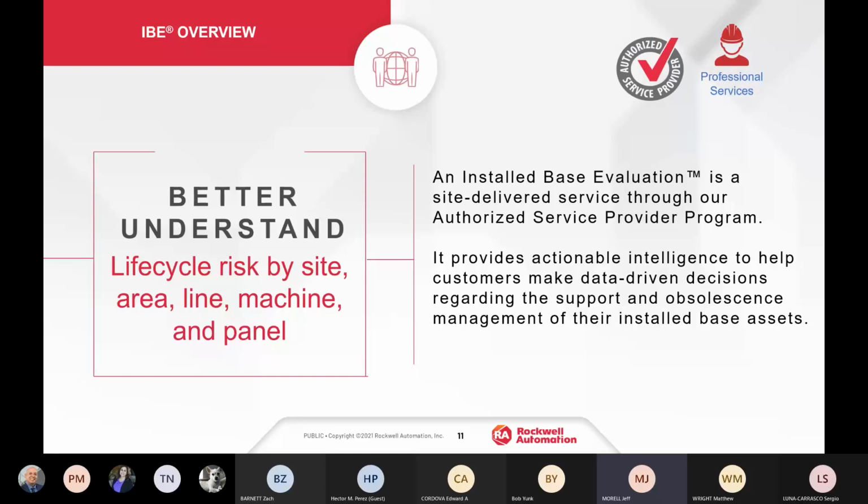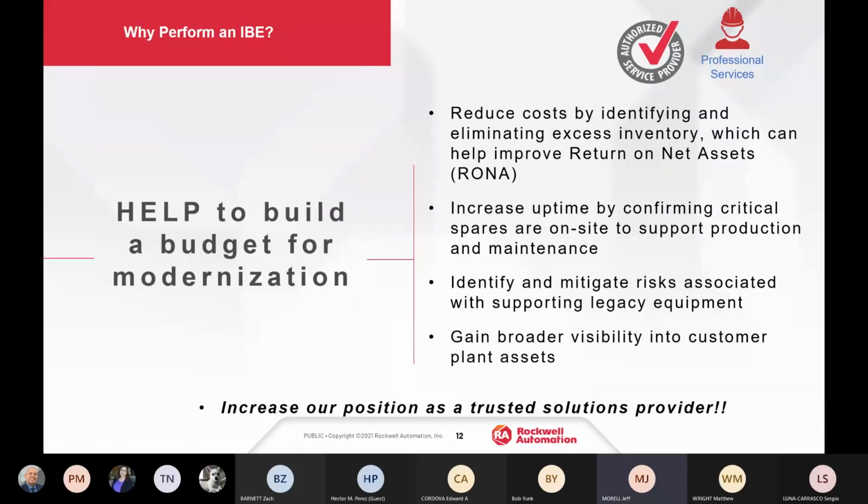It's a report delivered service where you can really look at where you have obsolescence in your installed base, as well as in your storeroom. So it's a really powerful planning tool that we offer. So if you want to move to the next slide, Sergio. Sergio, there you go. Sorry, a little bit of latency there.